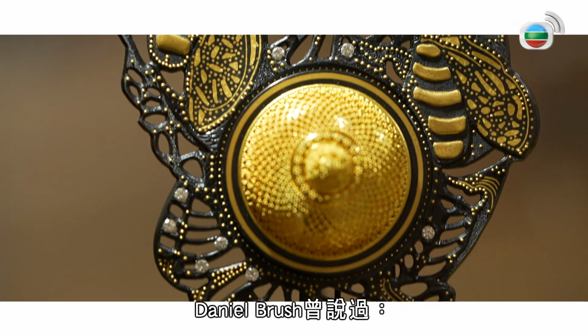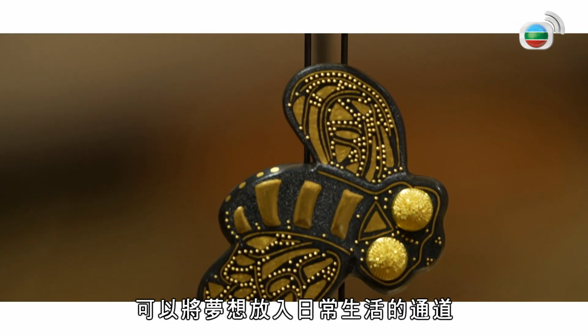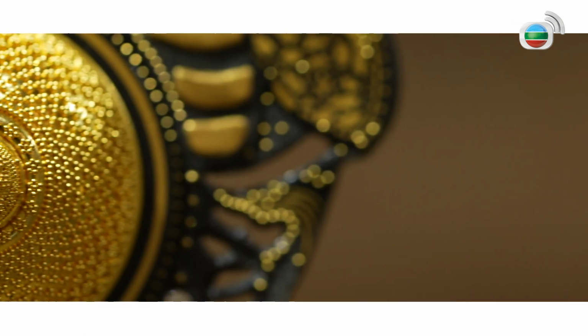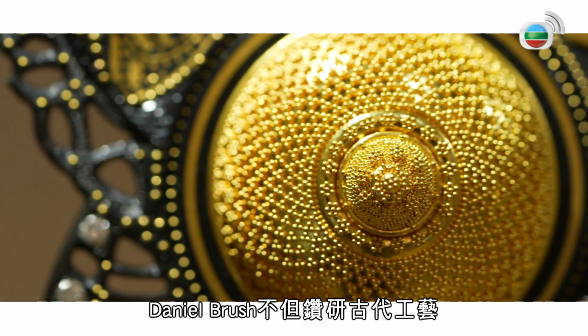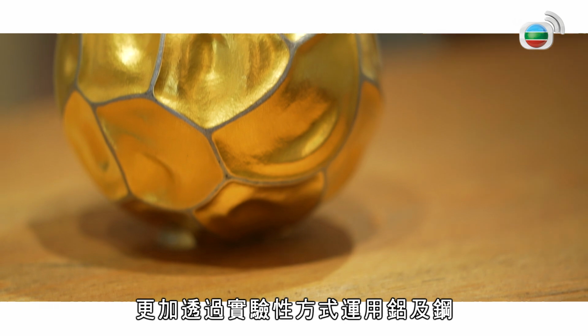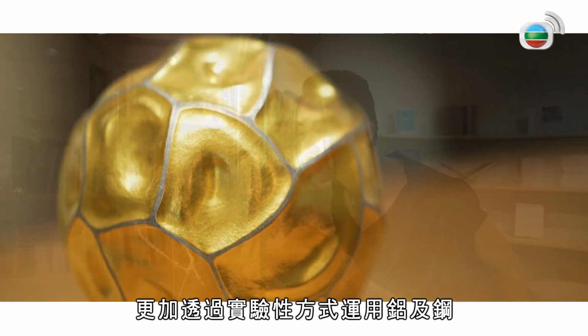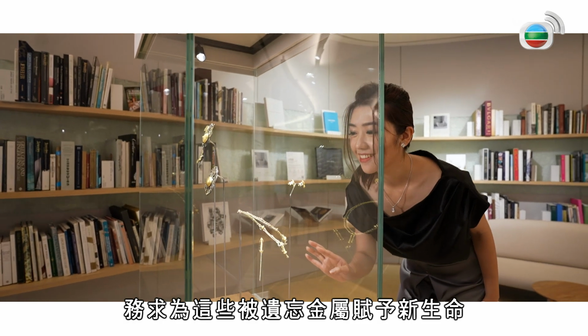Daniel Brush once said, "Jewelry is a vehicle that is close to God, a channel that can infuse dreams into daily life." Along with his creative journey throughout the different eras, Daniel Brush not only delves into ancient craftsmanship, but also experiments with aluminium and steel in innovative ways, aiming to breathe new life into these forgotten metals.